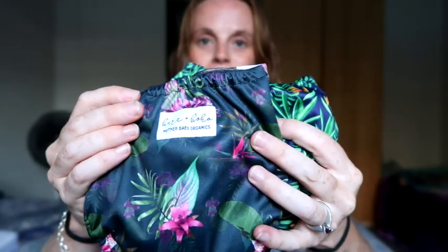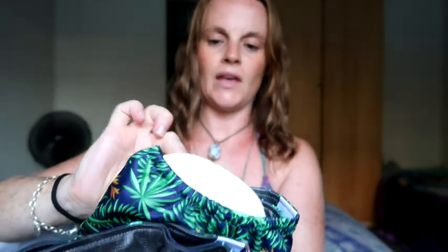So we've got 2 different types of nappies. So we've got these ones here, which is super cute. Isn't that print just gorgeous? And they have a hemp lining, inner bit. What is it called? I don't know what it's called.